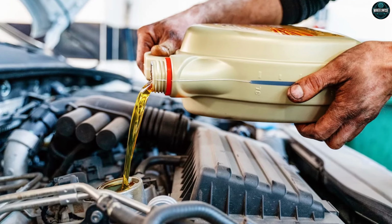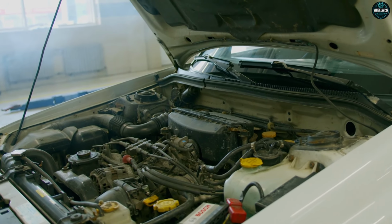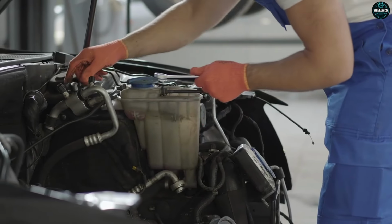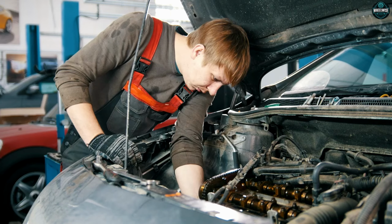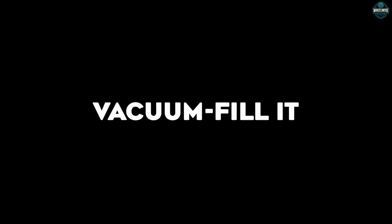Couple that with air in the system, and you've got a fake overheat. Gauge screaming, fans freaking out, coolant puking out the bottle, while half your radiator is actually dry. The cure is simple. Put the correct cap on the truck, and after any cooling work, vacuum fill it, or have a shop vacuum fill it to pull the air out.